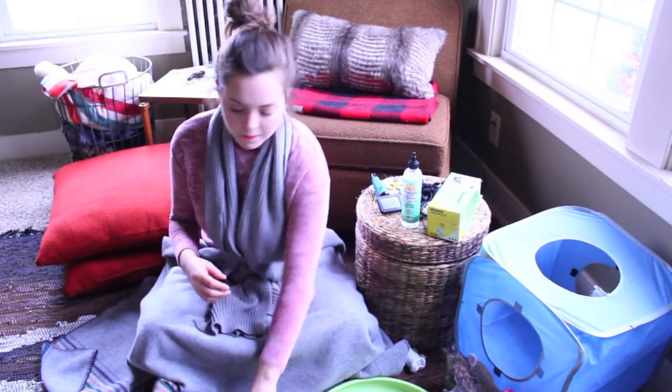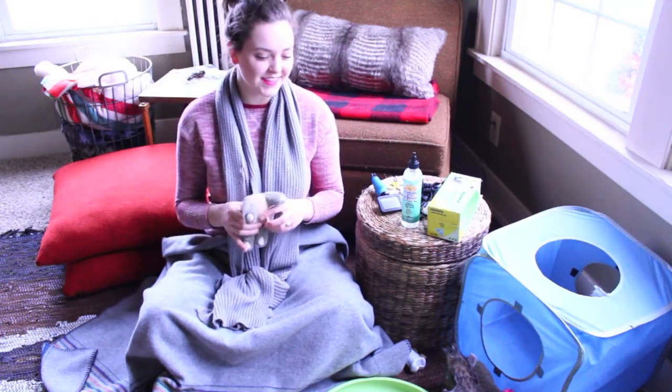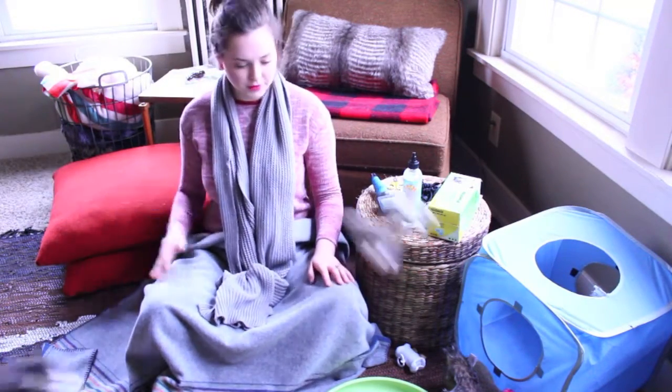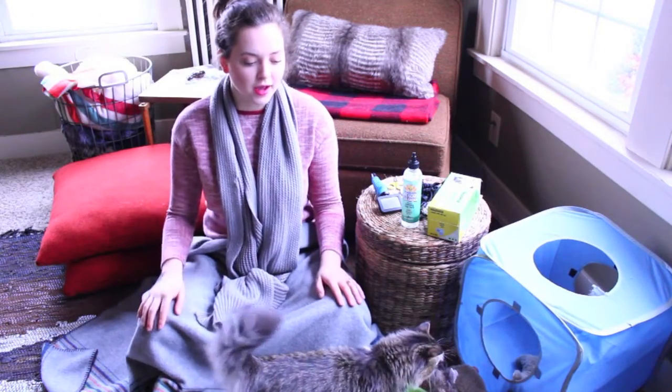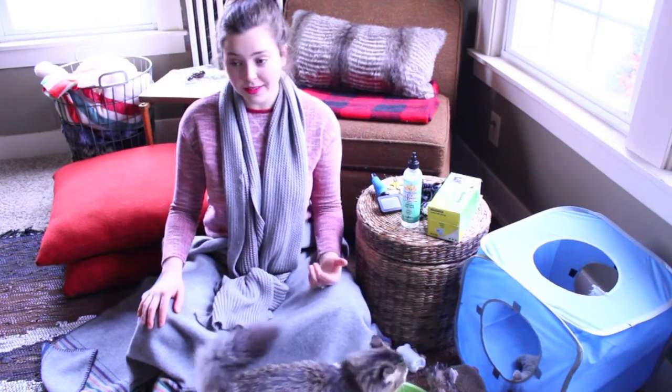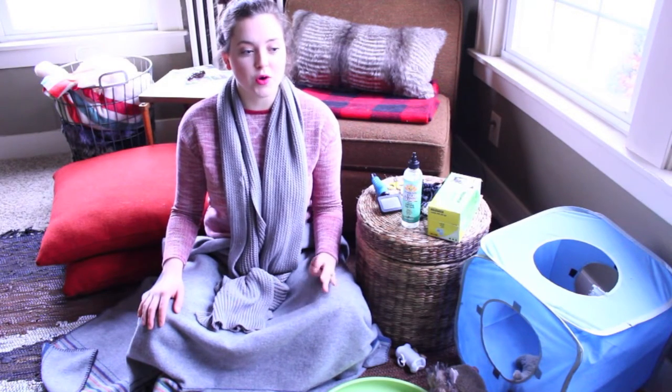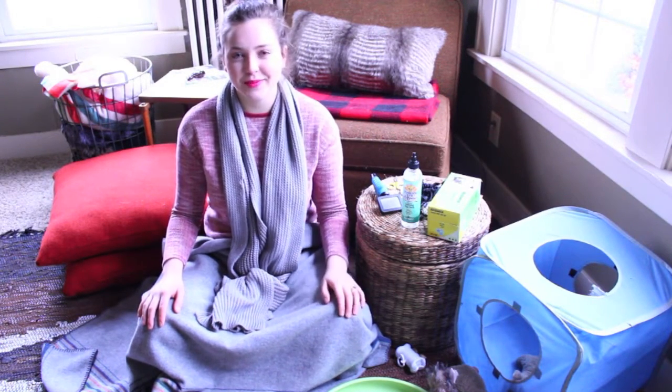Elliot, come here! I really want him to be in this video. He was playing while I was getting set up. Come on! Go in your cube. So he's 9 pounds, and he is 5 months old. So yeah, I think he's going to be huge.